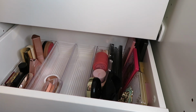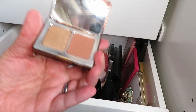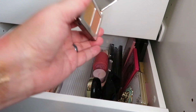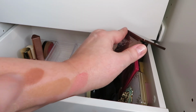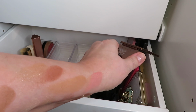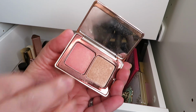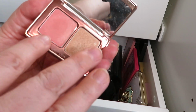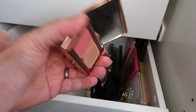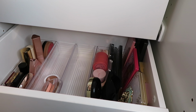I have Natasha Denona Bronze and Glow. Is there a color? Oh, just Bronze and Glow. So I finally got my hands on this. The only problem is it's a little difficult to work with. That bronzer has a hint of red, which is what I need. But as I said, I'm trying to use so many other things. It's insane. And then, of course, I've got the Rose Cheek Duo. And that's why I got the Bronze and Glow, because I had this. I had to have a bronzer. I had to. I absolutely had to. And the blush is actually cream. But it's amazing. It really is.